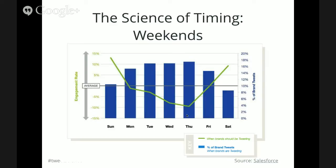So that might be a good opportunity to jump in and see if you can make an impact on the weekends. They found that weekend engagements could be particularly high for a couple of industries, including sports brands, fashion, entertainment, and publishing brands. And just to quickly note, you don't have to give up your weekend to take advantage of this.